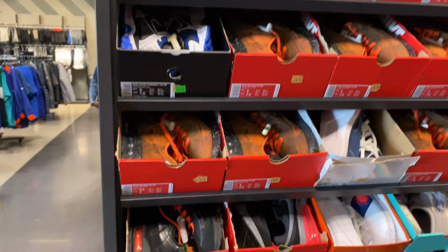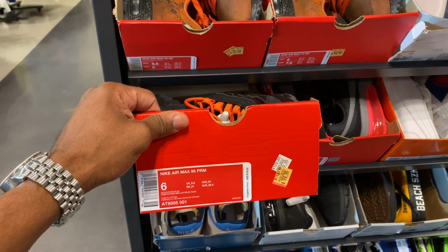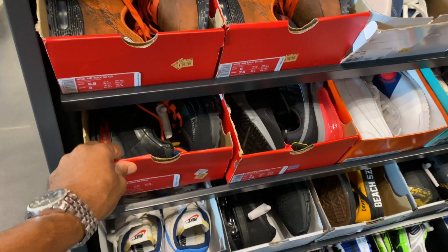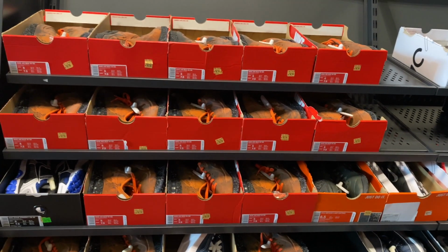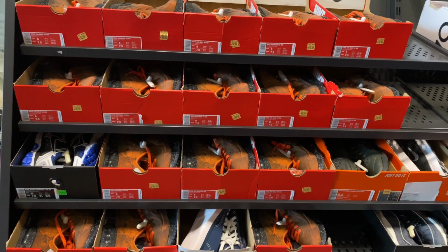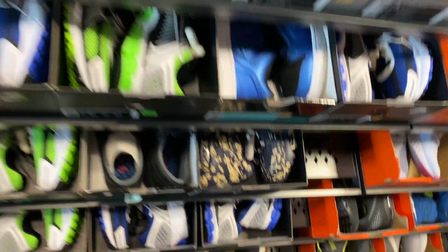All right, man. I don't see nothing in this aisle, man. There's nothing more to record here. Oh, that's right. What am I saying, man? You do got the Kyries, man. Size 12, $80. Nah, I saw the homies down there. They got some Kyries too. The new joints, man. But they ain't kids. I'll see if they let me record it here shortly.